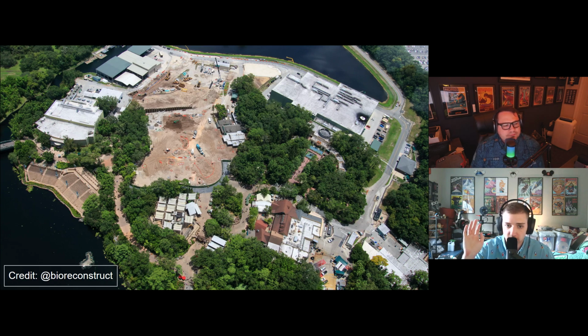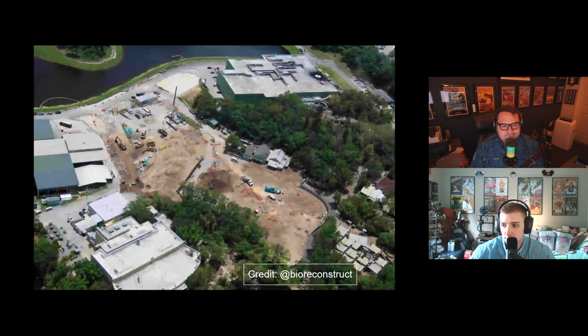And in one episode, we did talk about how when Nick went, you could see all the way back. And I was like, oh, I wonder if they're going to go all the way back to the water. And yes, sir, they are. They're going all the way back there. You can see right here that they're getting all the way back. Yeah, it's wild, man. Do we have a closing date yet, too, for Dinosaur?